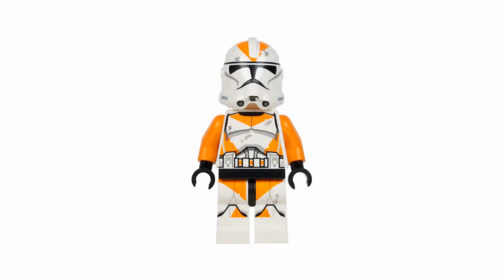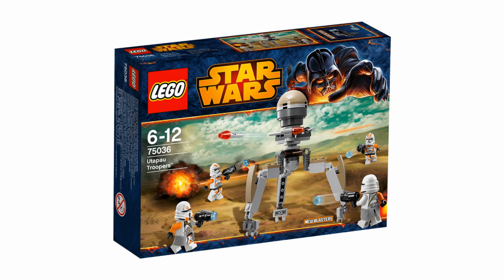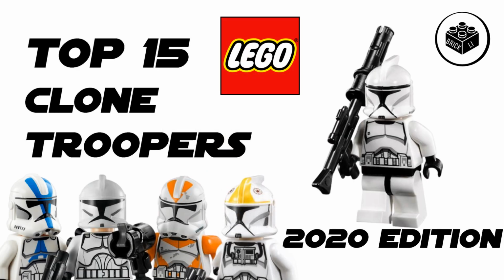I think it is a great combination with the white on this trooper. It came in the battle pack with the Airborne trooper, and I think it is just a great minifigure. You should definitely get your hands on this trooper.